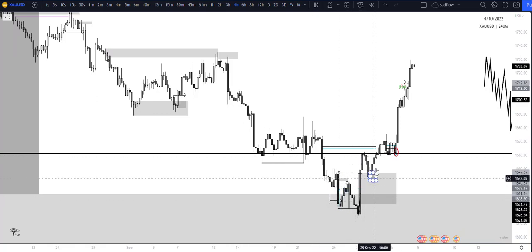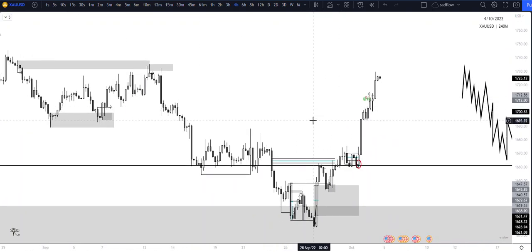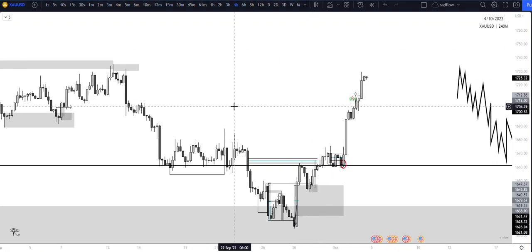Like within this scenario right here, if I had a demand zone right here and it just shot up and I still had that marked demand zone, we could easily still see price come down to that demand zone if it doesn't break this high right here, right? So keeping that narrative in play is going to be very, very helpful with your mentality, with your trading, and with your setups in general.